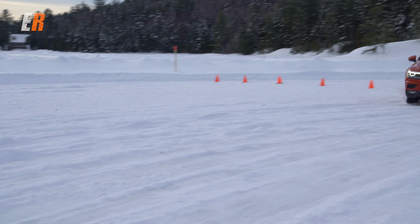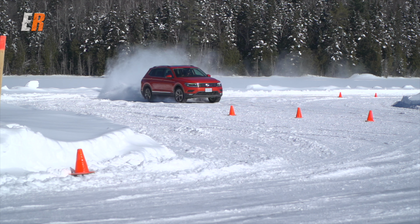First up, we're in the popular Volkswagen Tiguan. Of course, it's got the 4Motion all-wheel drive system. Under the hood is a 2-liter 4-cylinder turbo, and that puts out 184 horsepower and 211 pound-feet of torque. And that goes to an 8-speed automatic transmission.